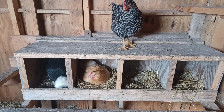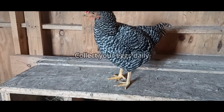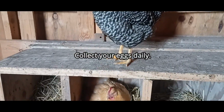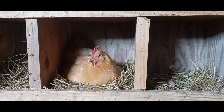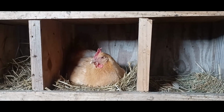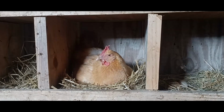Collect your eggs daily. Collecting eggs every day is part of responsible chicken care and maintenance. It makes it so you can enjoy the products that your chickens are producing for you, and it also discourages predators from seeing your coop as an easy place to get a snack. So make sure that you're collecting those eggs every single day so that predators don't start to rely on your chicken coop as a food source.